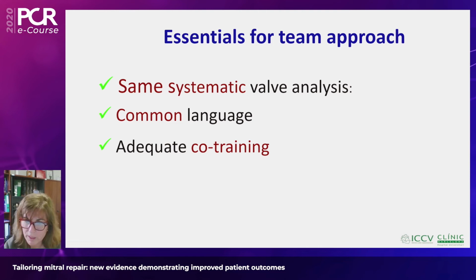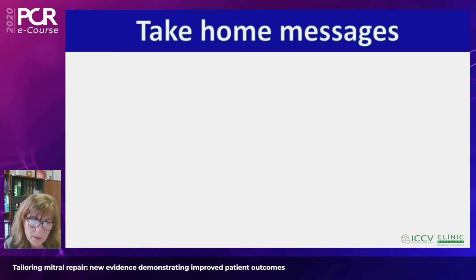We need a partner to dance. And it's good that the partner is most of the time the same. So we really talk the same language and we have the same systematic approach.